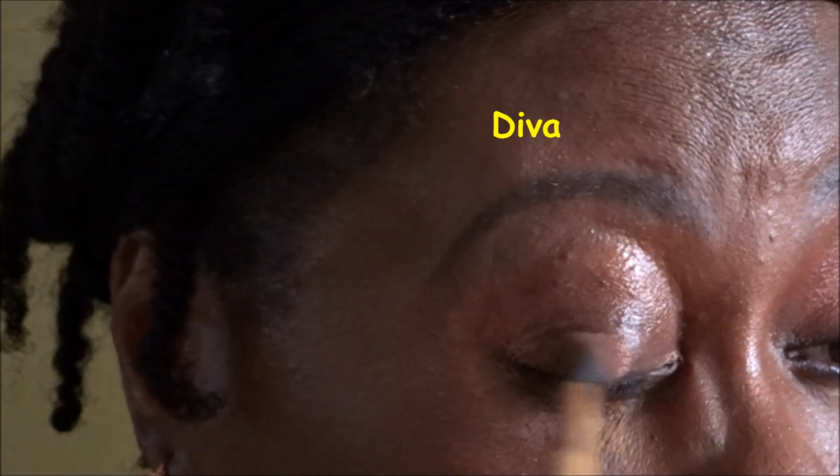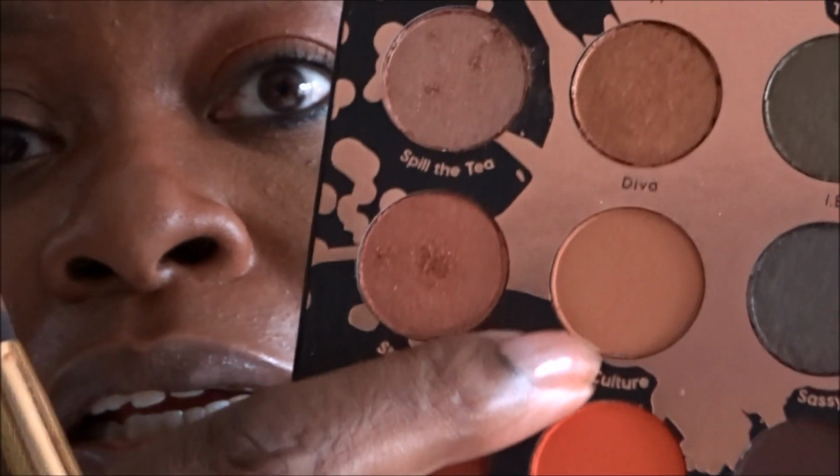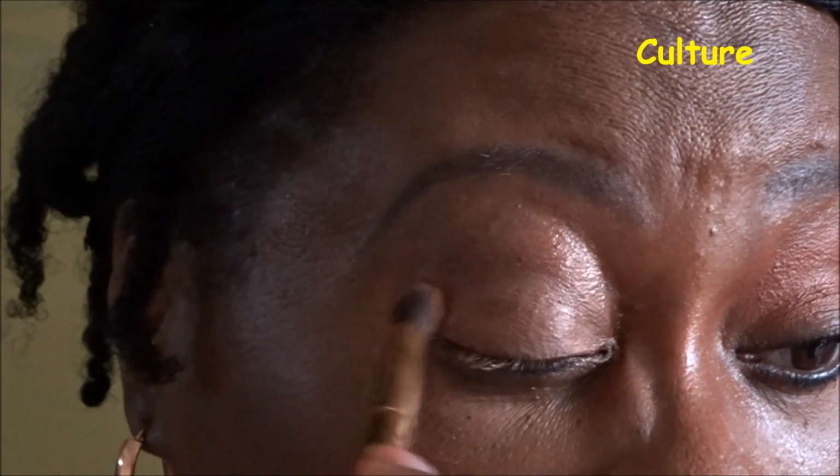Right, so the next shade down on this palette is Diva. In the palette it appears as a straight up gold, but it looks more rosy gold on my eyes there. So that is Diva. Right, next shade here is Culture. So that's Culture. Okay, so that is Culture.